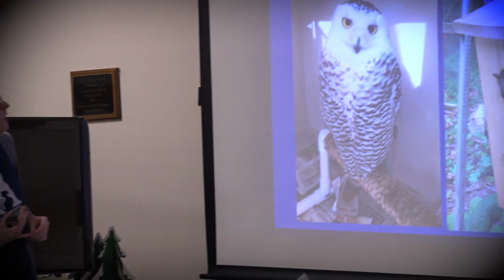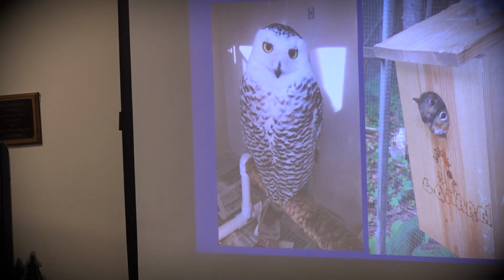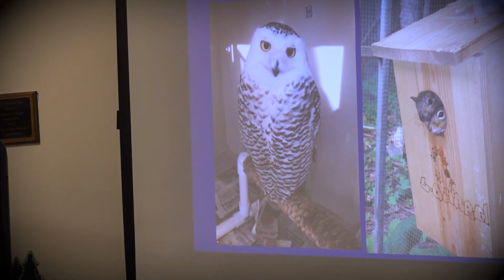What's that white stuff behind the bird? The white, all that white. Oh, like over here? Yeah. I think it's just light hitting it. Okay. Yeah, because it's just a white kind of box, pretty much.